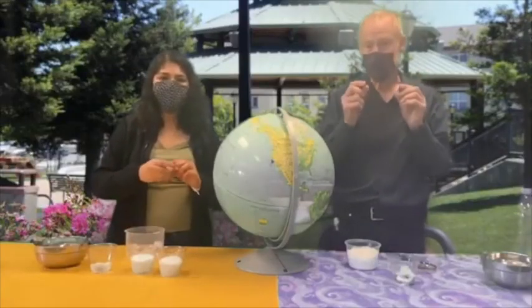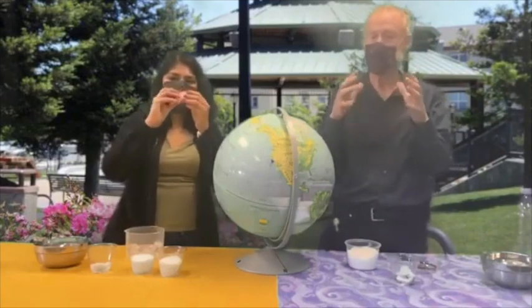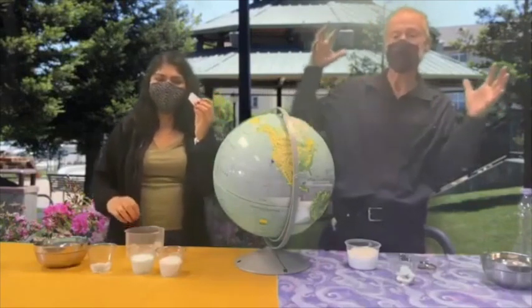Certain molecules are small, but when they freeze, they create the structure of a crystal. Water is an example of this. Ice crystals can become huge.